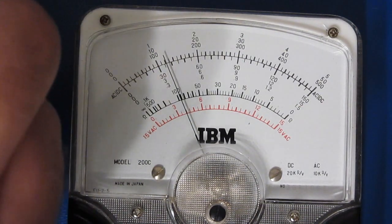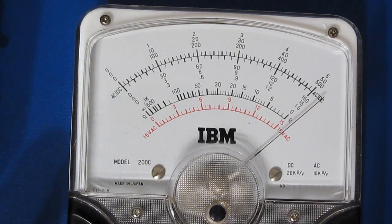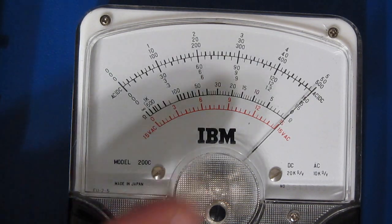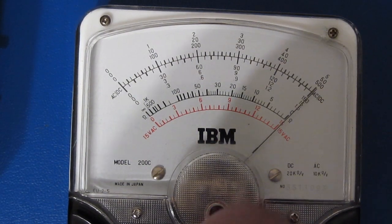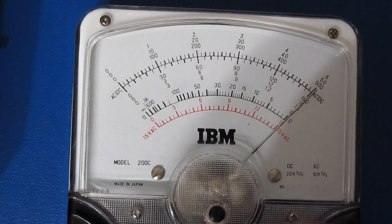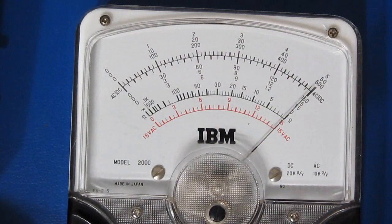What I can do now is go up one scale, and let's re-short the leads. And you can see the meter's off a little bit. So we'd have to bring this back down to the 0 point. Let's just try it on the other modes. So this is 100 times, and this is 1,000 times. So it looks like those three modes pretty much match. It's really the 1x mode that's off just a slight amount versus the other three.